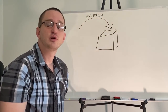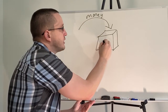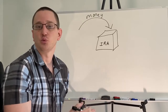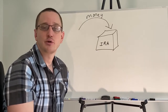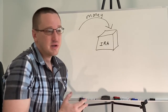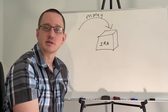The same way that you would create a checking account and then deposit money into your checking account in order to use it, we are going to create an IRA, put money into it. Now, once that money is in there, we're going to use that money to buy a variety of different investments. Now, we can put almost anything that we want inside one of these IRA boxes. Maybe you want to invest in stocks or bonds, real estate, gold, or even cryptocurrency. Almost anything that you can think of can be put inside one of these IRA retirement boxes.